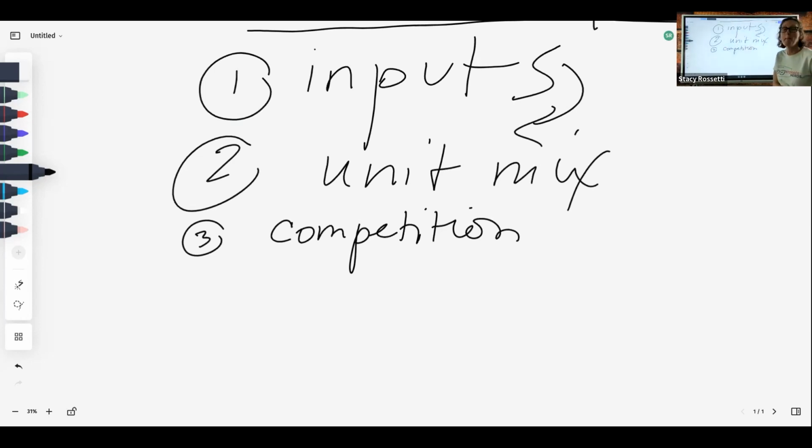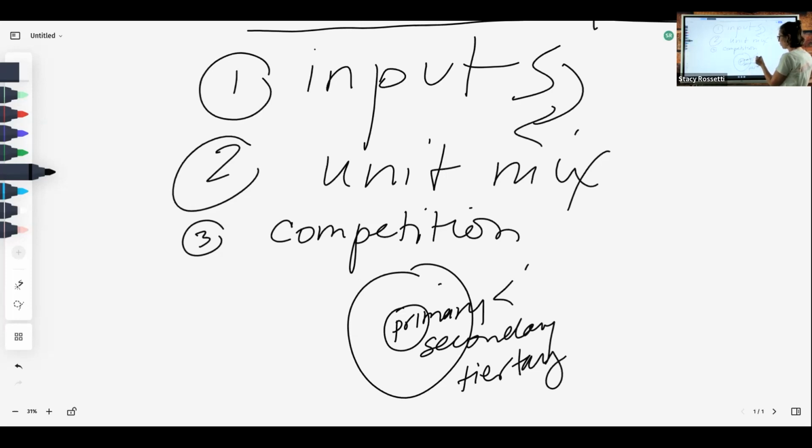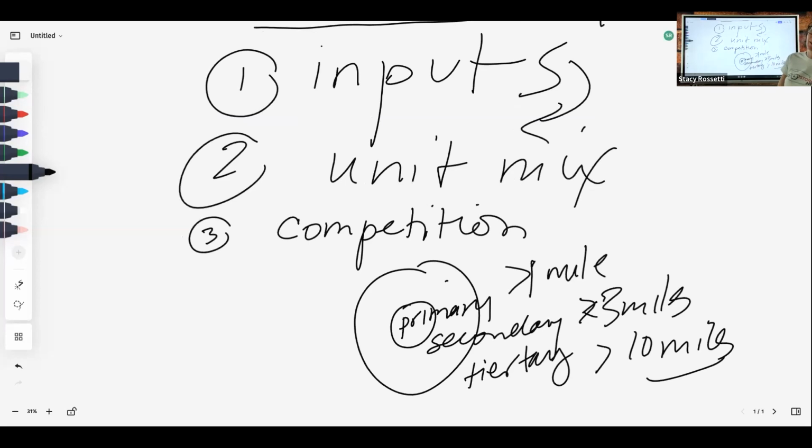Then you need a minimum of 3 or 4 competitors. But at the same time, you want to respect which market you're in. Remember that you have primary, secondary, and tertiary. A primary market is less than 1 mile, then the next is 3 miles, and the long one is 10 miles. So 1, 3, 10 miles. Your competitors need to be in these ranges. You don't want a competitor that's 10 miles away if you're in a primary market. That's not a competitor.